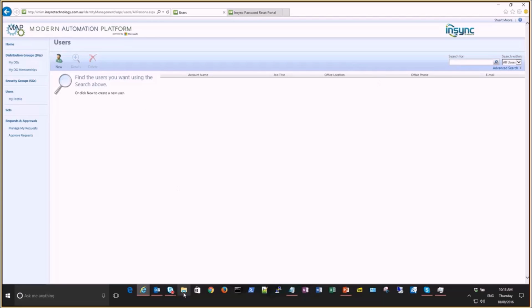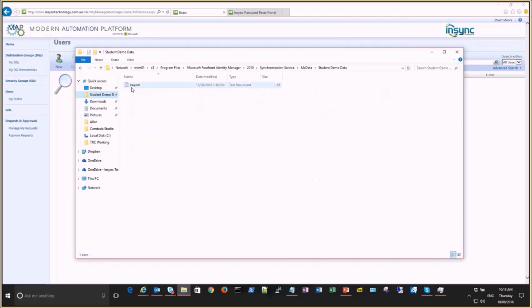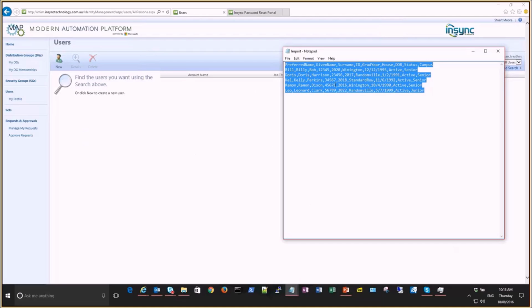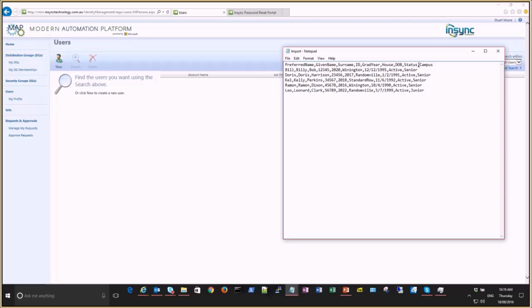And in the background, we've got just a flat file that we're going to use for this demonstration. We're just using this rather than a school management system, but you can see I've got a flat file which has got preferred name values, given name values, surname, student ID, graduation year, school, sports house, date of birth, what's their status, whether they're an active or alumni student, and also what campus they reside on. So I've got that flat file data there, and Nick's just going to kick off an import in the system.